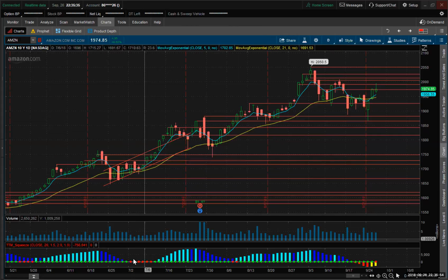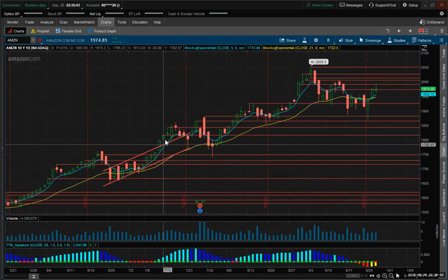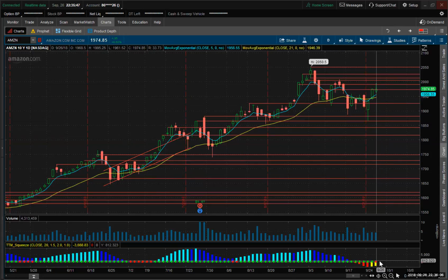For this one, we were forming a squeeze through this. It was actually on this candle that was the last one, and then the following day is where it actually triggered and then moved up another 4 bullish candles. It could do that again here. We just have a little more bearishness that we got into.